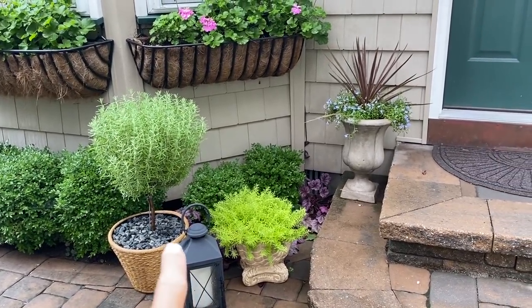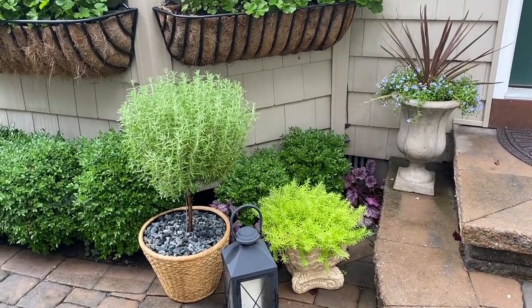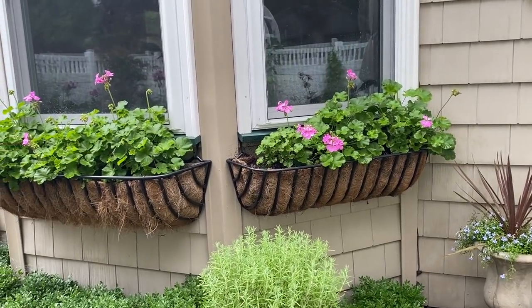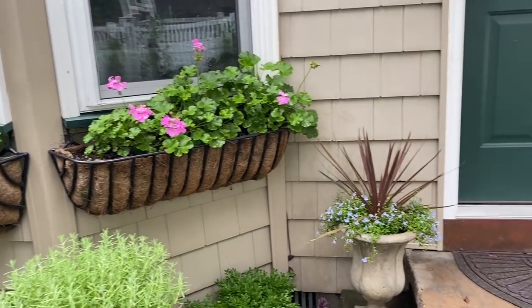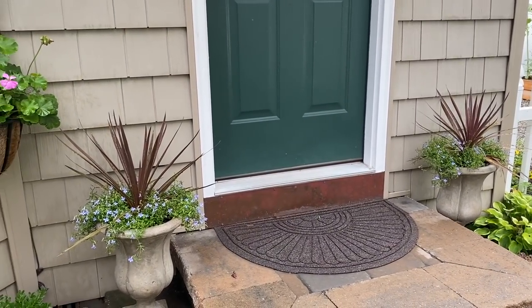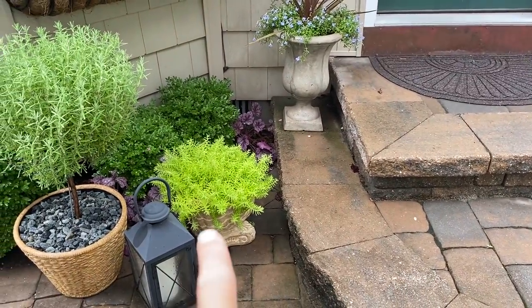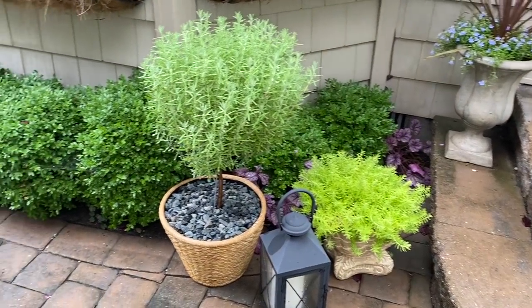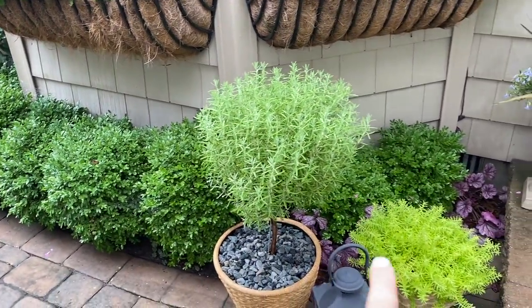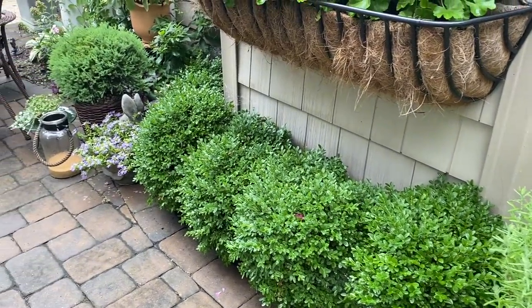I just added this lavender topiary. I got that from Home Depot. I think it's so beautiful and it smells so nice. And my geranium window boxes are still looking really beautiful. And I just put a couple grasses in here and some lobelia. I love the lobelia. And that's the lemon coral sedum. These are dwarf English boxwood. And I've had these for a few years and they're looking really beautiful.